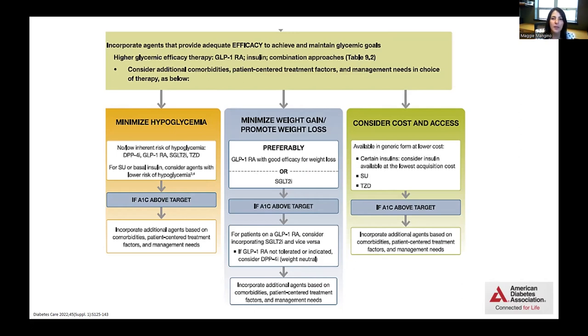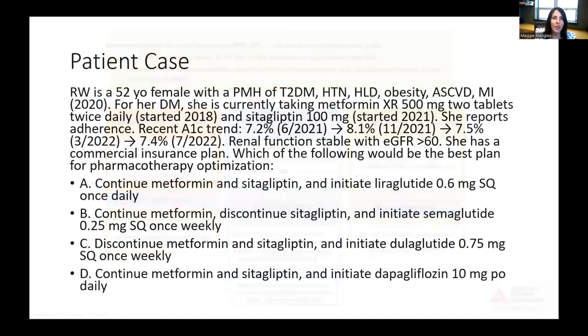Another example is if a cardioprotective agent, like the SGLT2 inhibitor or GLP-1 receptor agonist is added due to the patient having ASCVD or CKD, another medication may need to be weaned or stopped depending on the current A1C, as opposed to always just adding another therapy. So that brings us to our first patient case.